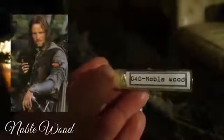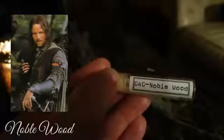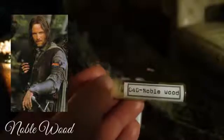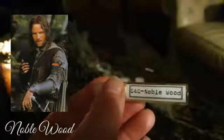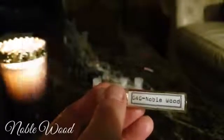The man I see with this is Aragorn from Lord of the Rings. He's a ranger that just survives out in the woodlands, in the rough terrain, and I can imagine him smelling like this. Fantastic performance with a very evident sillage and trail. So that is Noble Wood, or as I call it, evergreens after the rain.